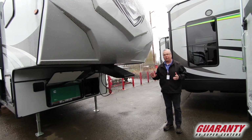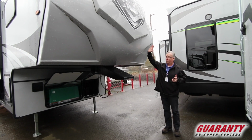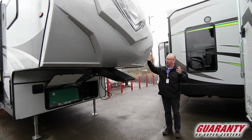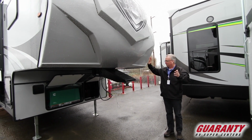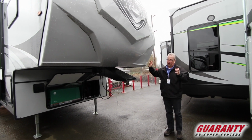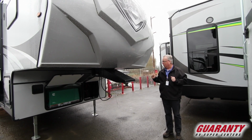One of the real cool things that I want to point out as we start here in the front is, of course, the full fiberglass front cap with the LED lighting. Really looks cool at night, especially going down the freeway. Just a really cool feature about it. All the Attitudes are built in that kind of cool toy haulish manner and really show nice.